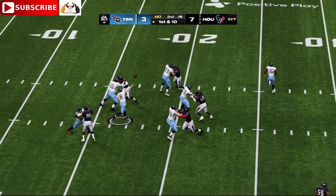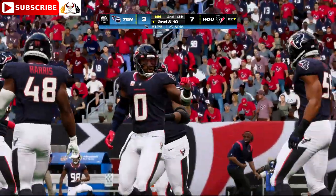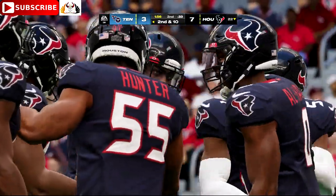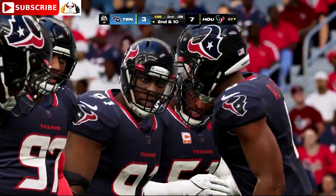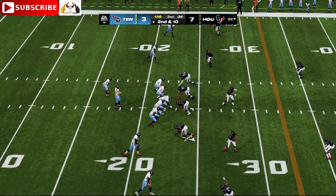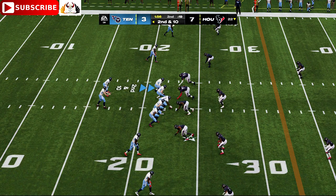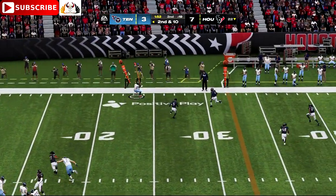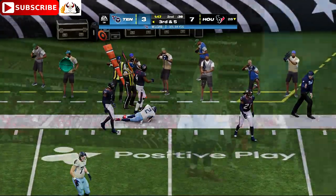Levis. And his throw's going to be incomplete. Looking for Traylon Burks that time. That'll bring up 2nd down. Working from the gun. Here's Levis. That one's taken in by Spears. 5 yards. Now it's 3rd and 5.